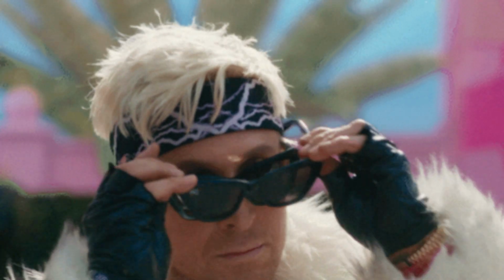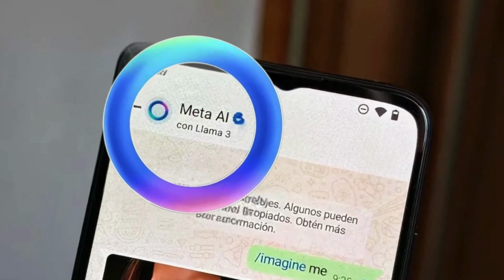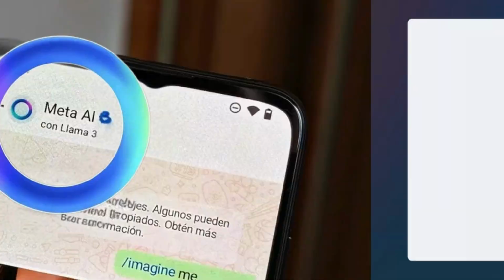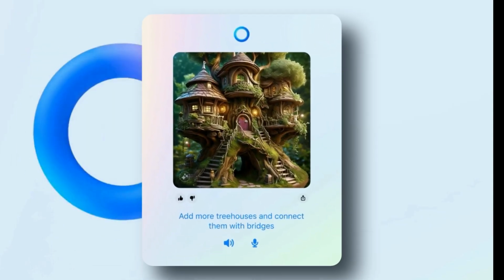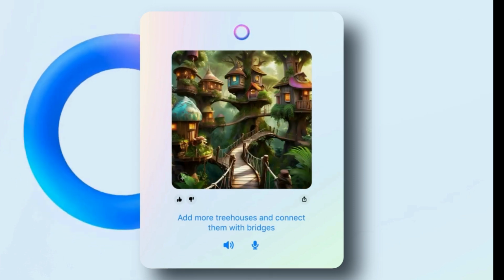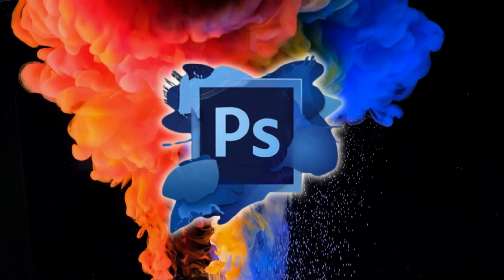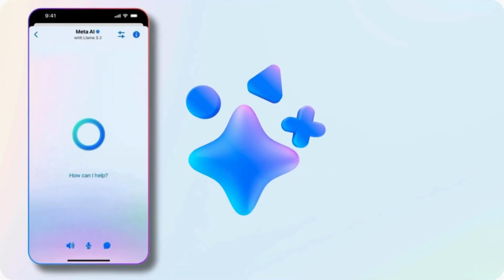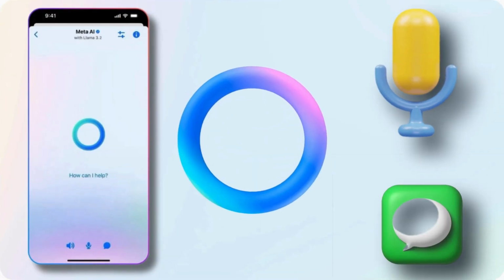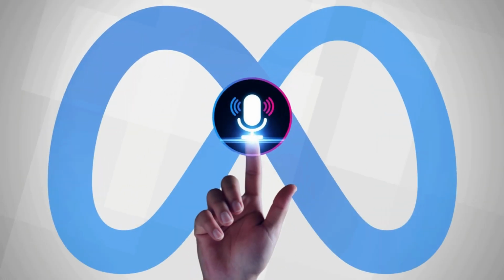Here's where it gets really cool. Meta AI isn't just about talk. It can see too. Share an image in your chat, and the AI can analyze it. It can even edit photos for you. This is huge for those times when you need a quick edit, but don't want to fire up Photoshop. And the cherry on top? You can interact with this AI using either your voice or text. So whether you're a talker or a typer, Meta AI adapts to your style.